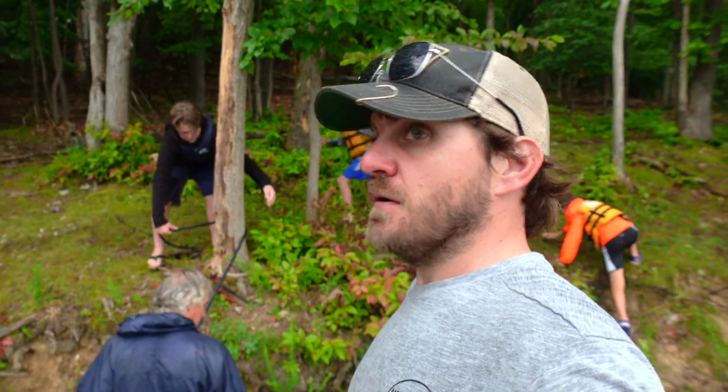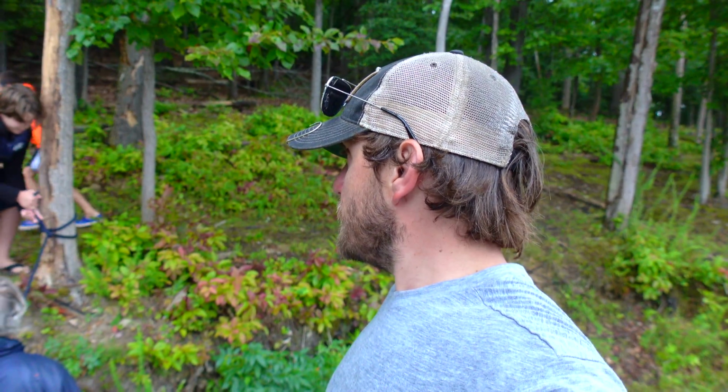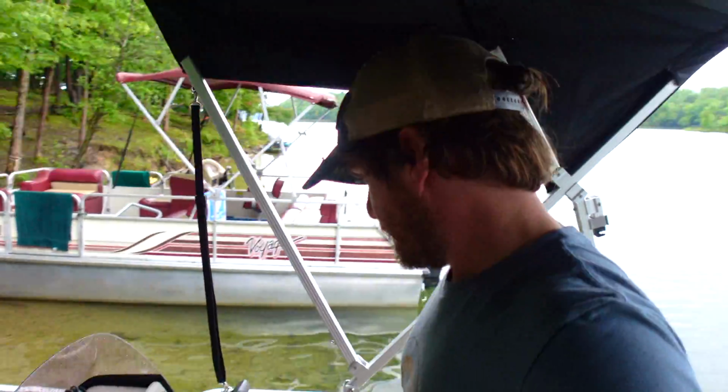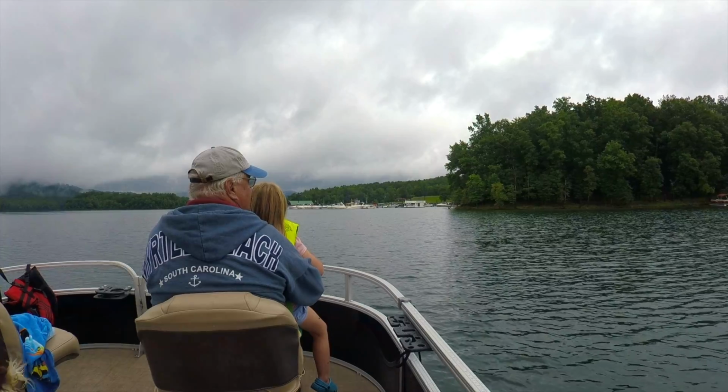Alrighty, well, we've made it back to the campground without any kind of real trouble. We're gonna tie her ashore here and go get some more passengers and dogs and stuff, and I guess head out on the water. So the rain has finally subsided, and we're headed out on the lake in the old bass buggy. That's what this thing's called. So let's get out of here.